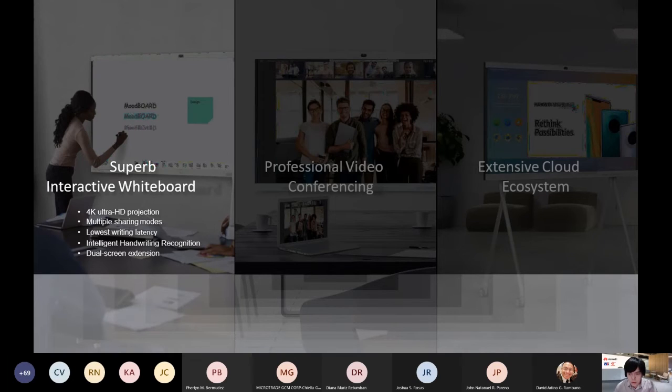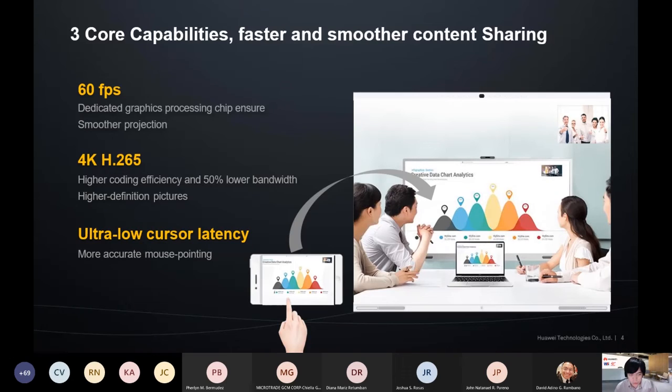First is the super interactive electronic whiteboard, which contains features that maximize efficiency in the office through presentations and meetings. For the three core capabilities, with an embedded graphics card that can support 60 frames per second and 4K H.265 codec, it can provide high-quality performance of pictures and videos. And with ultra-low cursor latency technology, it allows cell phones, tablets, or laptops to interact with IdeaHub in real time with no delays.